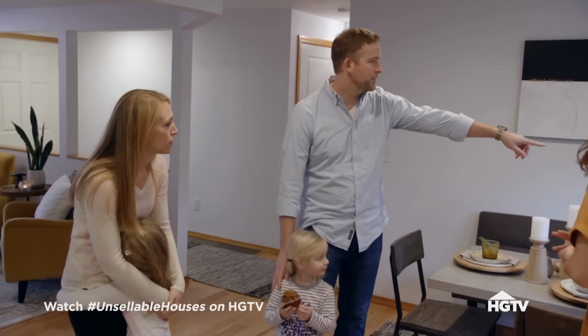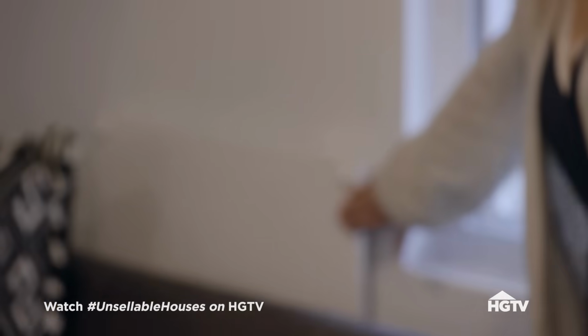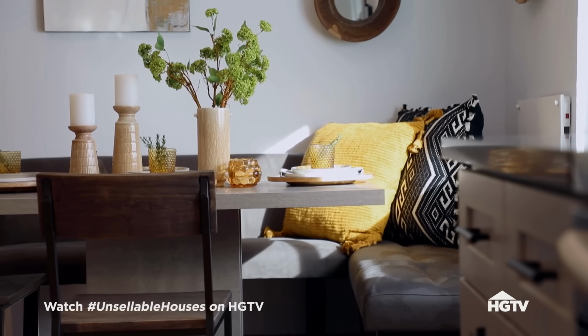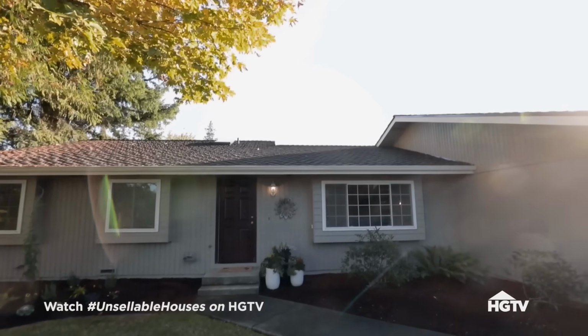What is this behind the bench right here? This is actually an eco-friendly heater, so it saves energy, saves money. If there was a baseboard heater here, this wall's kind of unusable. Right, yeah. Okay, great. Okay, good. Yeah.